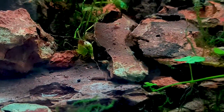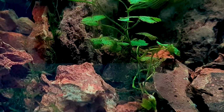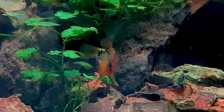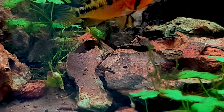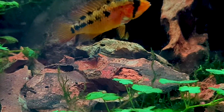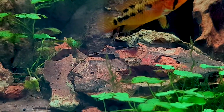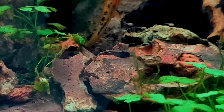If we just go a little bit closer, you'll be able to see that we have up here beautiful, beautiful 1 week old Apistogramma McMastery. And you might also just be able to tell that their bellies are full of teeny tiny orange food. And that is because I have fed them with Artemia or brine shrimp or whatever you want to call it. At least just baby brine shrimp.